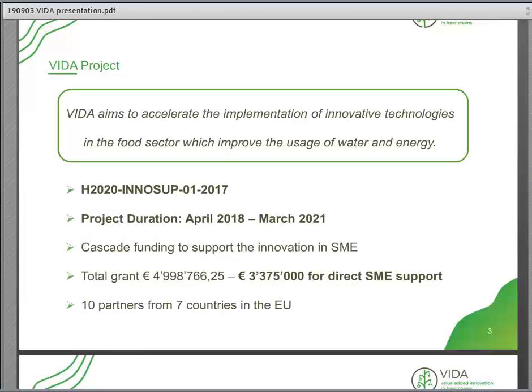So how is this done? This is done firstly through a VIDA voucher scheme that doesn't have only demonstration vouchers but also validation vouchers and innovation support vouchers. Besides offering funding through a cascading scheme, it also supports SMEs through this process by organizing events such as a brokerage event that we will have soon in Milan on 12th of September, and also through capacity building sessions.